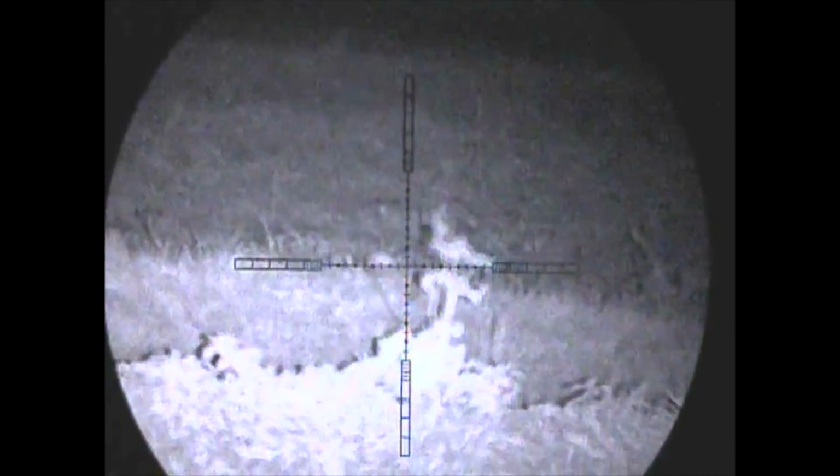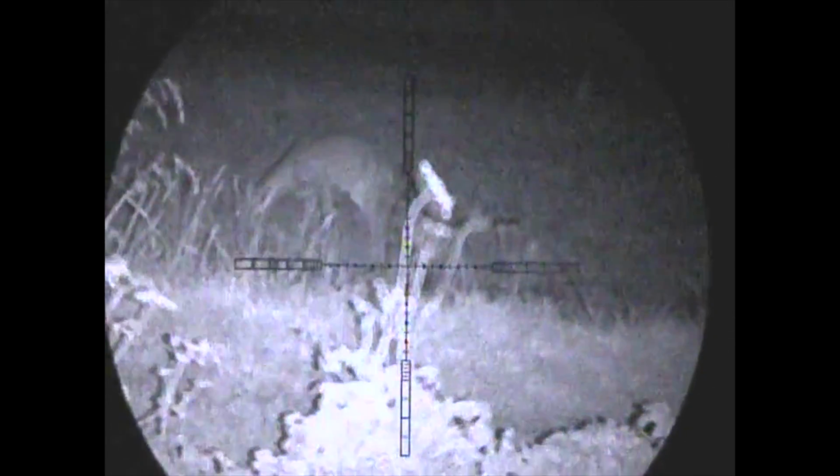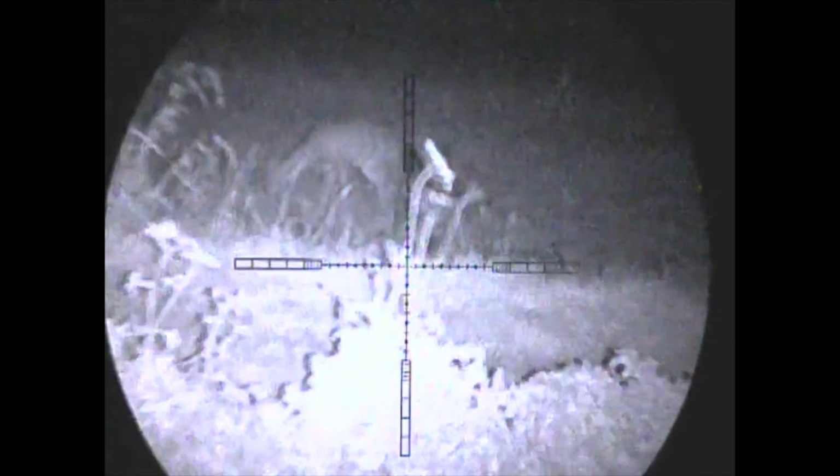However, I think it was a night or two later I went back to the same location, in fact the field just next door, and we bumped into what I assumed to be the same fox.